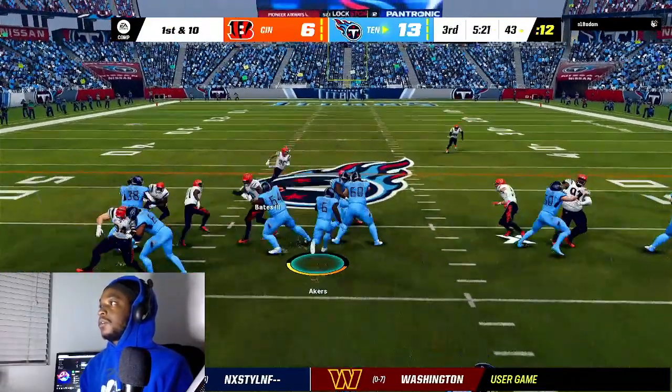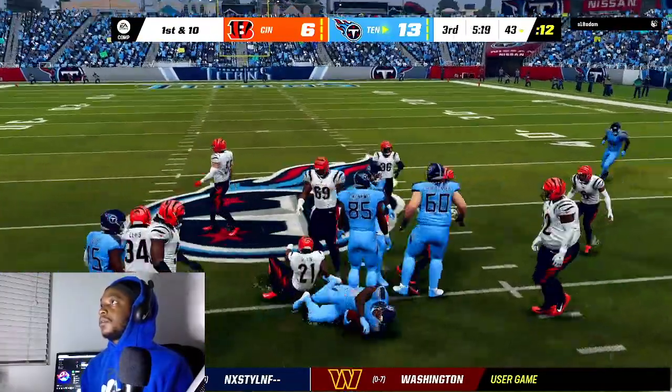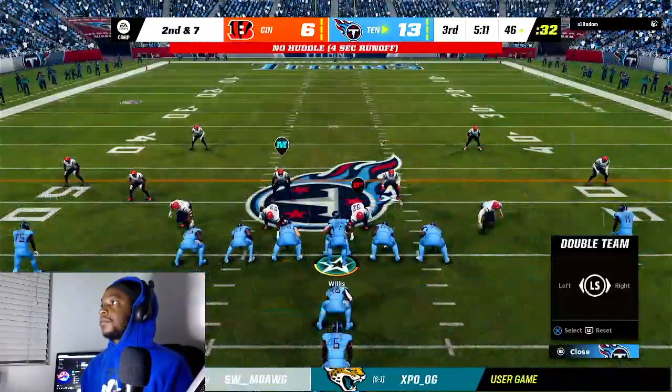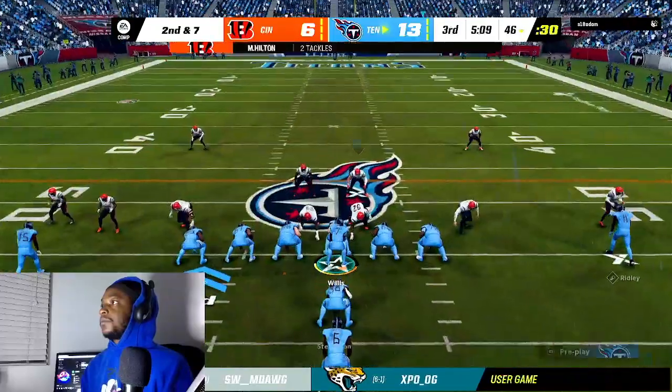They'll go with Akers here up the middle. And not a whole lot of room to operate there on the first down run. He gets maybe 3. The last run got 3. Now here's 2nd and 7.